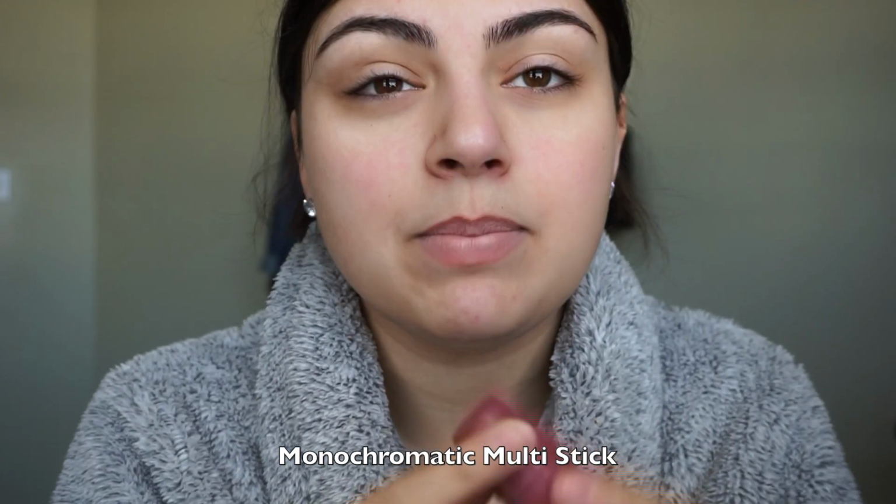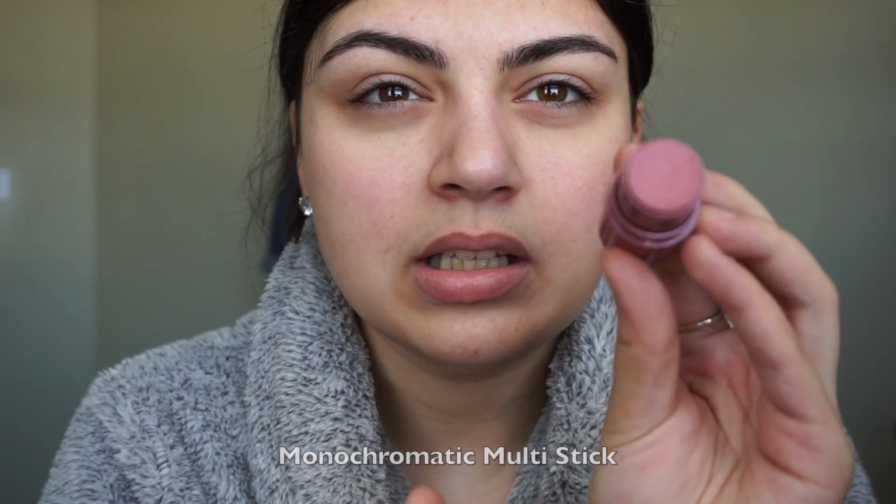I'm almost done, I promise. I have this e.l.f. I don't know its name. If I find it, I'll put it down here, but it's basically like a chubby little stick.